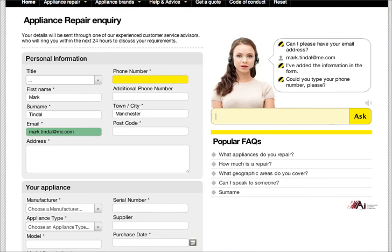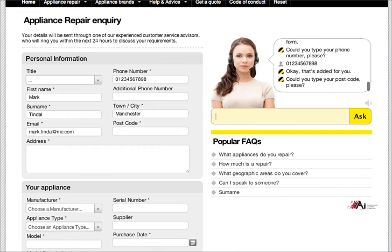I've added the information in the form. Could you type your phone number, please? Okay, that's added for you. Could you type your postcode, please?